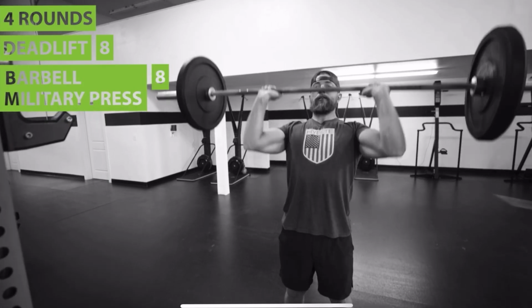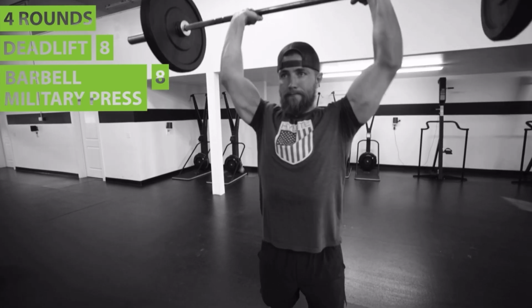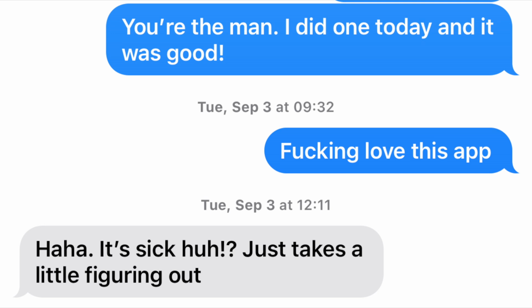And so I've been supplementing those in with just the regular programming, and it's been working out great for me. I just picked up the annual subscription for it.